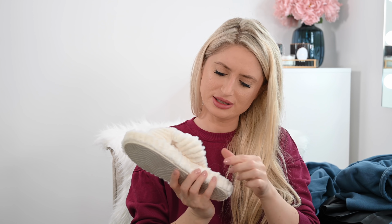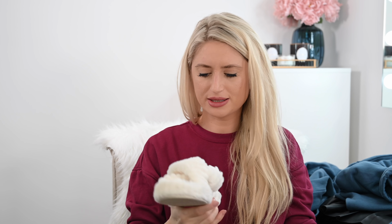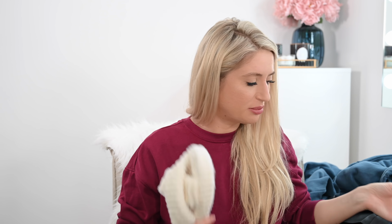They look so good and they are so fluffy. They are super nice. The size is 36 and you can find them in Zara Home. I don't remember the price, but let me have a look. These are called crossover faux fur slippers, and the price was 26 pounds. Yes, I'm so happy about this. I am absolutely in love with them. Now, let's move on with the next items. I have only a few of them left.